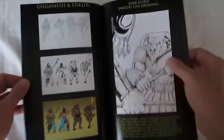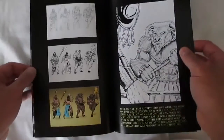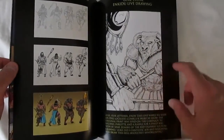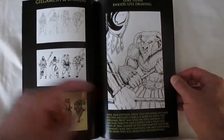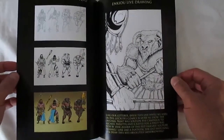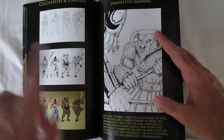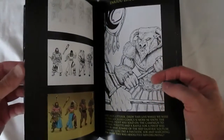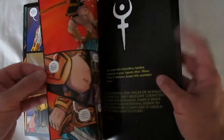Let's see if I can get that up here. Enkidu. So, also, this is a drawing Luke Stone did to sell as part of the campaign. It was a one-off, so it's a digital drawing, but the full-size print of it, one-time print only. That's how you do a digital print. To quote-unquote sell the originals, you print it one time, and that's it.